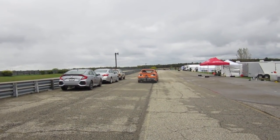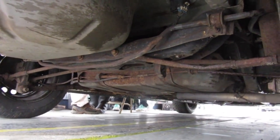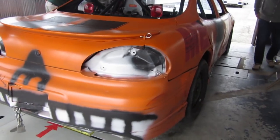Ultimately, they got taken out by a more experienced racer in a superior racing machine who just clang, bent the spindle, and they were done. But up until then, they were enjoying the sound of power.